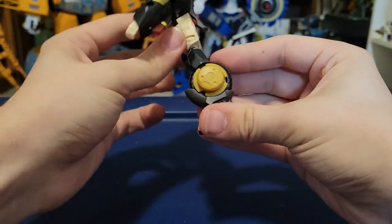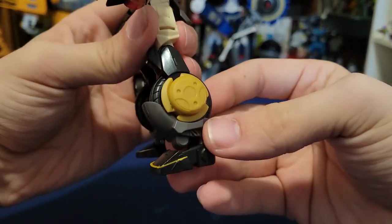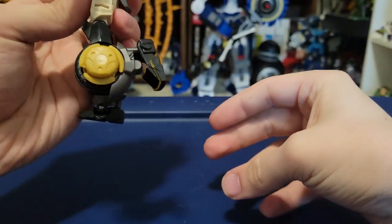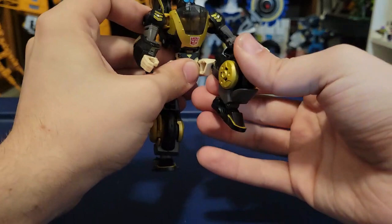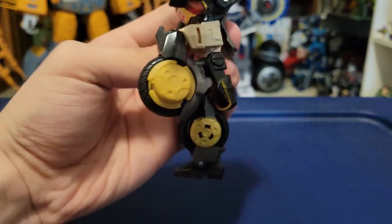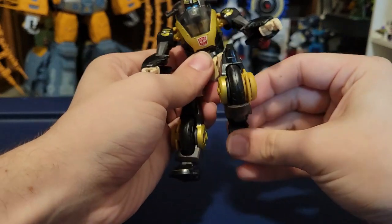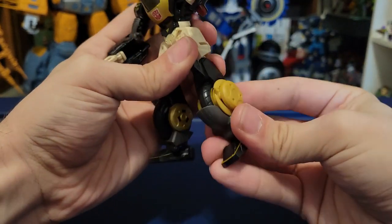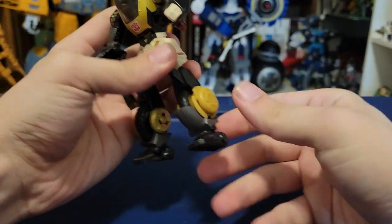Don't know if I mentioned that. But due to the way transformation is with these ankles, you can pivot the ankles to use them as a secondary knee if you want to get some sort of major bend out of it. It can look a little weird, but if you want to use that as a secondary knee joint, you certainly could. So he can be kind of double knees.